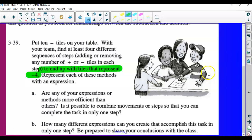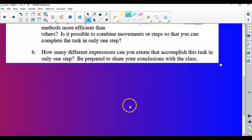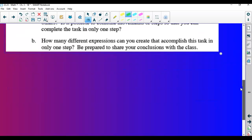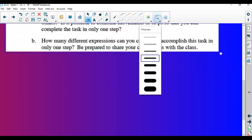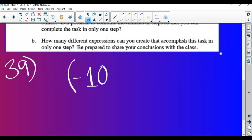You're absolutely right. How we would write that out, so this should go, oh wait, what do we have out every day that I think some of us forgot? Graph paper. This is number 39. Graph paper! So what Addie did, started with negative 10, added how many, Addie?